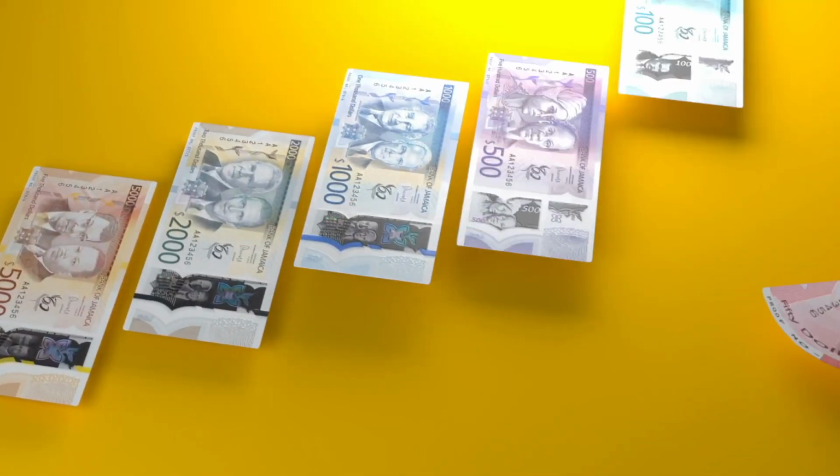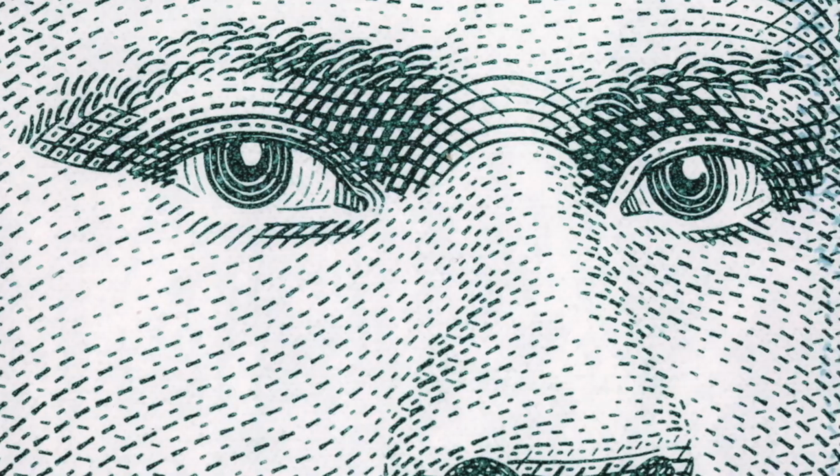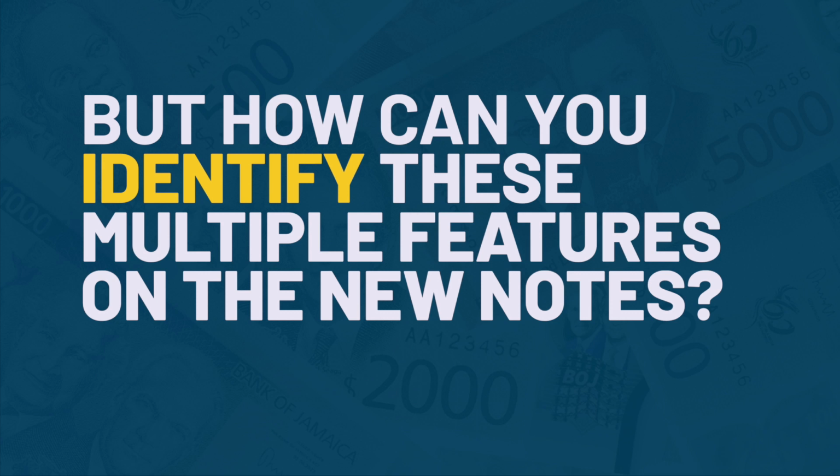The Jamaican dollar has a new look. Bank of Jamaica released the upgraded Polymer Bank Notes. These Polymer Notes are ideal for Jamaicans who are visually impaired, they're durable, and are laced with security features. But how can you identify these multiple features on the new notes?